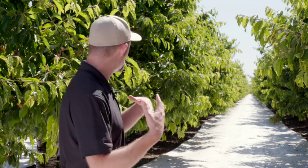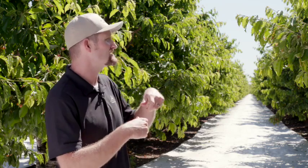What happens during a cherry harvest is that we send people with ladders into an orchard just like this one. They'll climb up those ladders and they'll pick every individual cherry by hand. We want to make sure that they pull the stem off with the cherry and that they put them individually inside a bucket that they wear on their chest, and then they dump those buckets into bins on the ground.